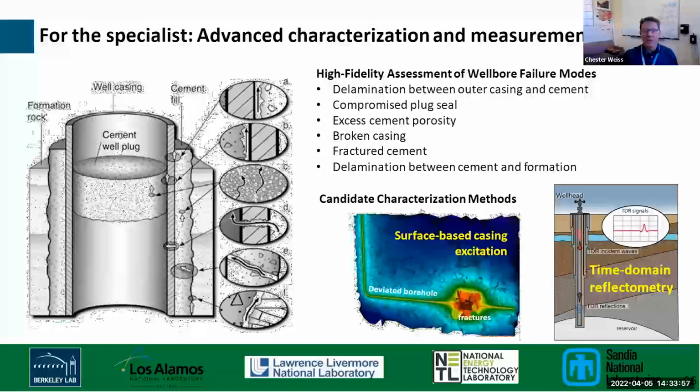These two are cutting-edge ideas that are at a relatively low technology readiness level, but things I think would be really valuable to augment some of these more rapid turnaround ideas that we just discussed. Graphic of well components with labels of formation rock, well casing, cement well plug, cement fill. Close-ups of sections of the well are provided. Image of surface-based casing excitation with label deviated borehole along a green line, and the label fractures with orange shape along the line. Another graphic of the time domain reflectometry.